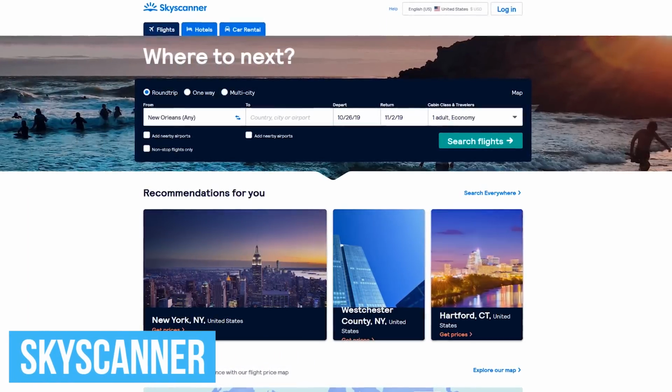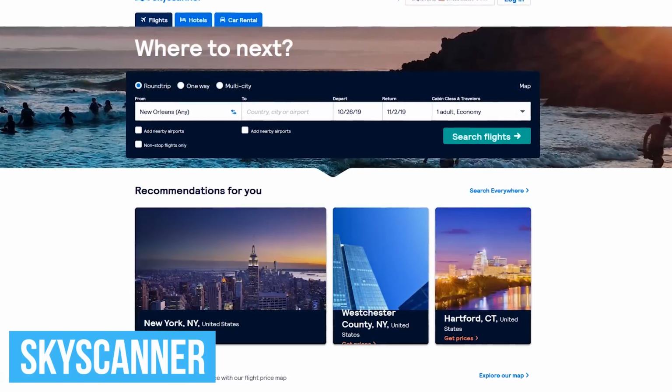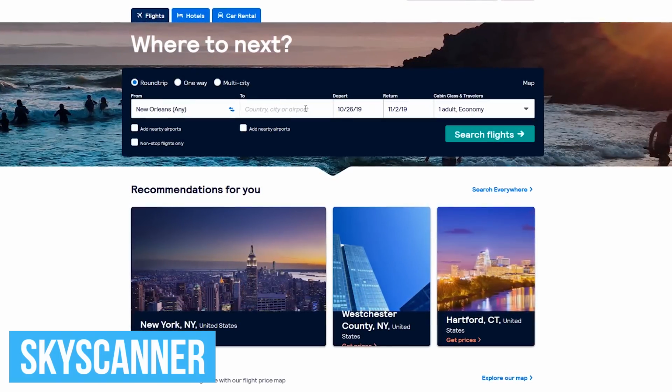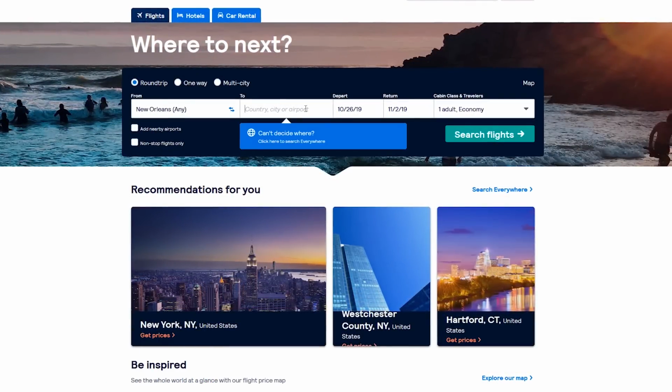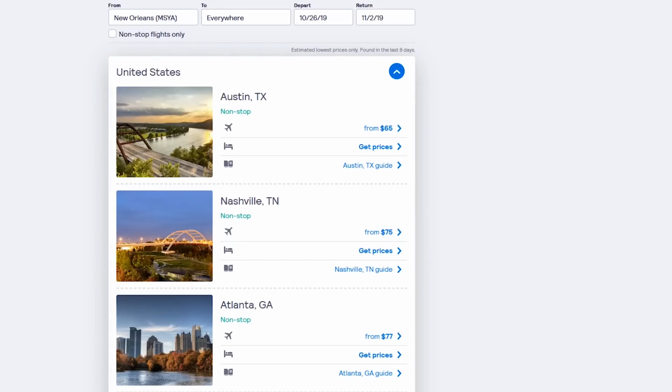If you want to get away, but you're not sure where you want to go, Skyscanner lets you search and compare flights without having an exact destination. In addition to entering in the city or airport, it allows you to type in a country or select everywhere if you're open to visiting any destination. Fill in the remaining information and click on Search Flights. If you selected everywhere, you will now see a list of countries. In this example, I'll select the United States. You will now see the best deals found within the last 8 days for that country.